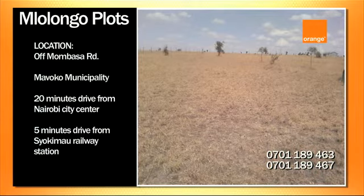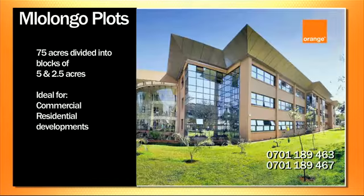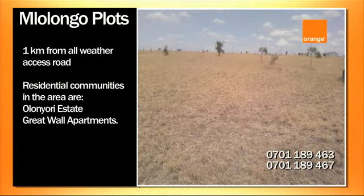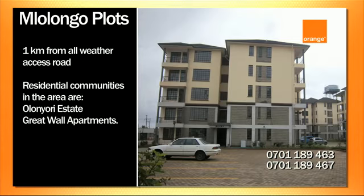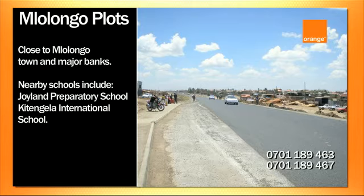Mlolongo plots are located off Mombasa Road in Mavoko Municipality. It is a 20-minute drive from the Nairobi city centre and 5 minutes from the Syokimau train station. The plots consist of 75 acres divided into blocks of 5 acres and 2.5 acres. These plots are ideal for both commercial and residential developments. The plots are only 1 kilometer from the main all-weather access road. Residential communities in the area are Olanyori Estate and Great Wall Apartments. The plots are also in close proximity to the Mlolongo Town Center and the major banks. Schools within the area include Joyland Preparatory School and Kitengela International School.